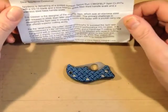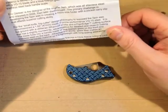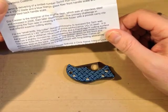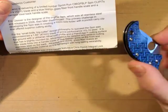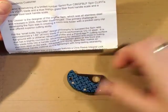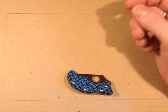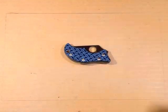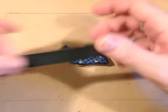It says Eric Glesser designed the original Spin, which was all stainless steel, released in 2006 and later discontinued. The primary challenge was creating a micro-sized pocket folder with a pocket carry clip that offered superior cutting performance, and there's more information on there. But this is what we want to see, the knife itself, and it is a tiny folder.